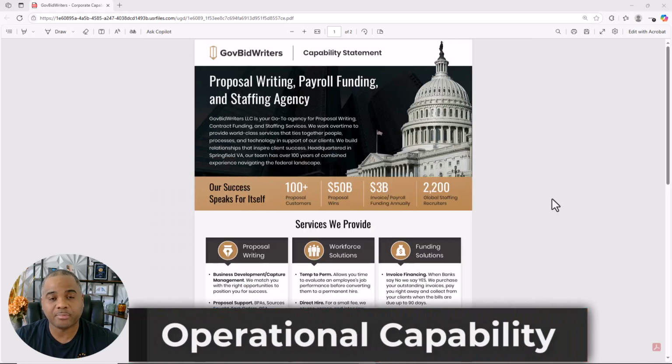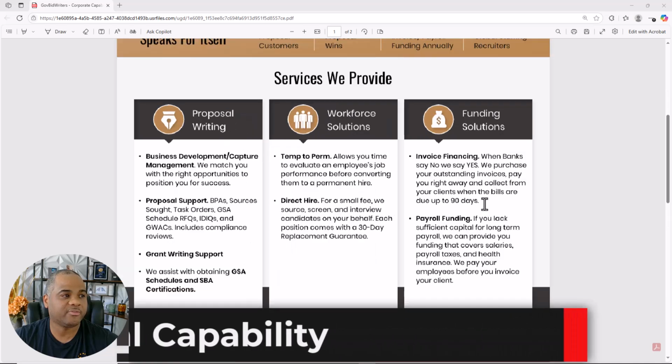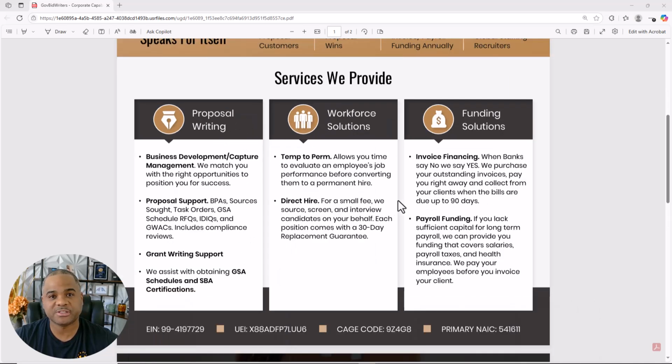And for O, the operational capability, if we scroll out a bit and come to the services that are provided, we can see different services that the organization offers, starting with the headers here, proposal writing, and then we see a few bullets there on what they can assist individuals and the government with. Then workforce solutions, temp to permanent or direct hire. Again, this is kind of augmenting or even being one that can be put onto contract to perform these services.